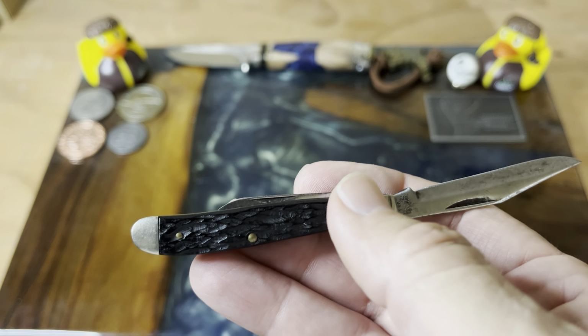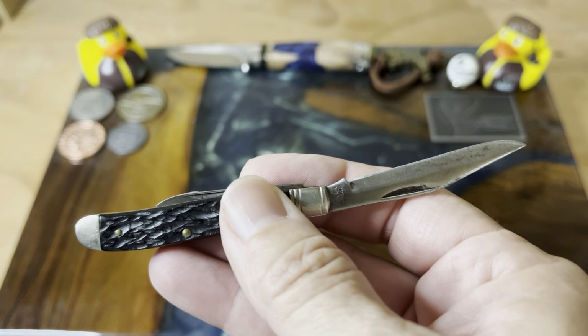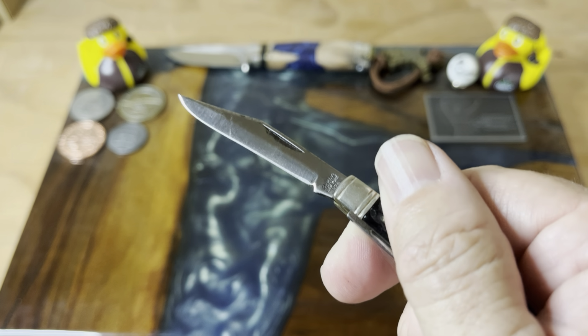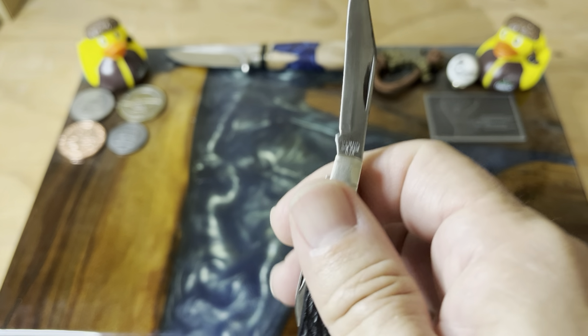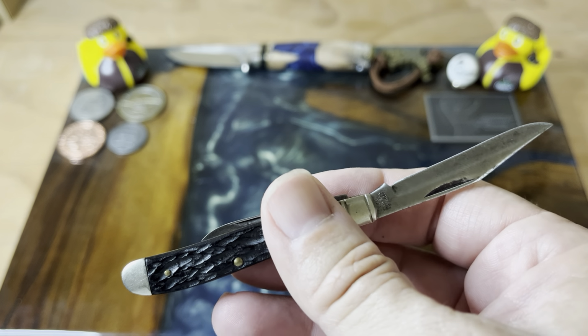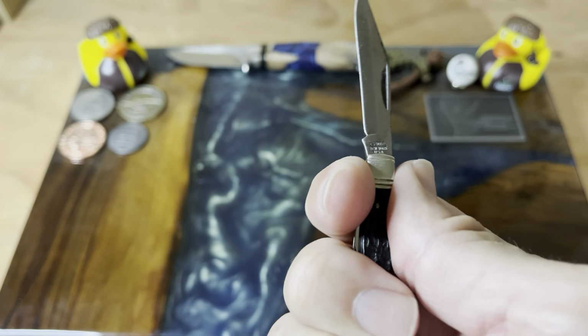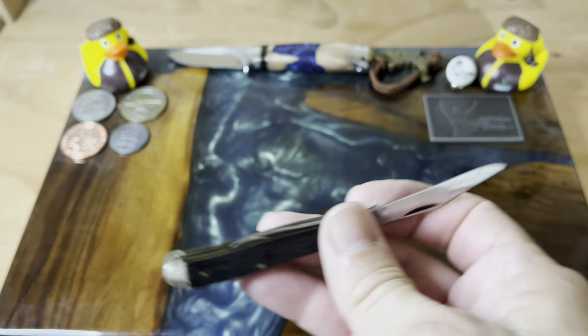The catalogs and stuff, they put it down at 2 13/16. So there you go. You can take that for what it's worth. But yeah, just a really sweet little knife. Thank you, Zen, for gifting this to me, and it performed very well in my small summer challenge.